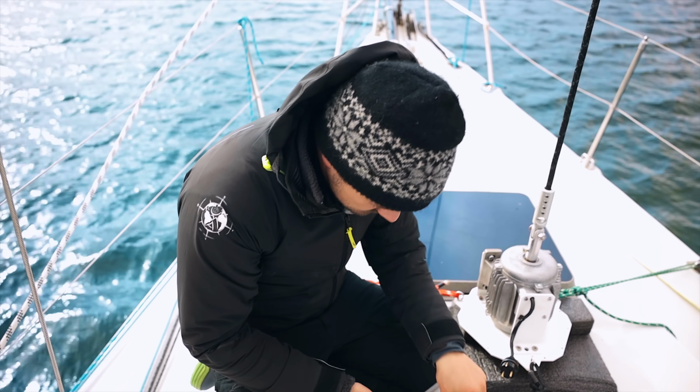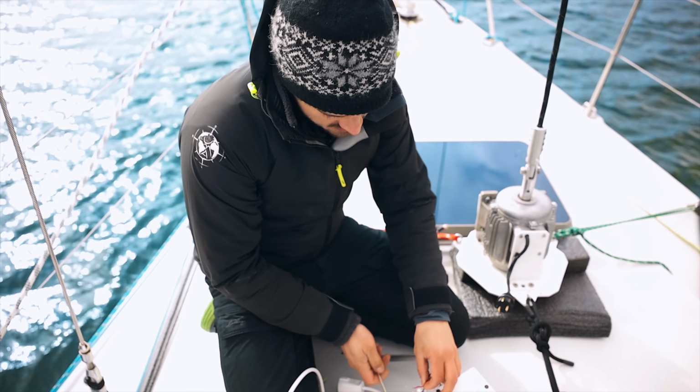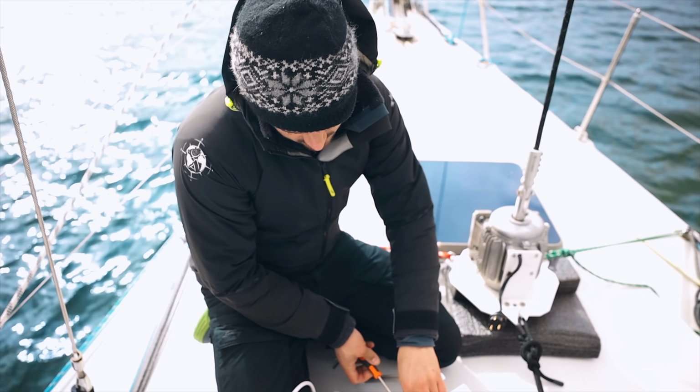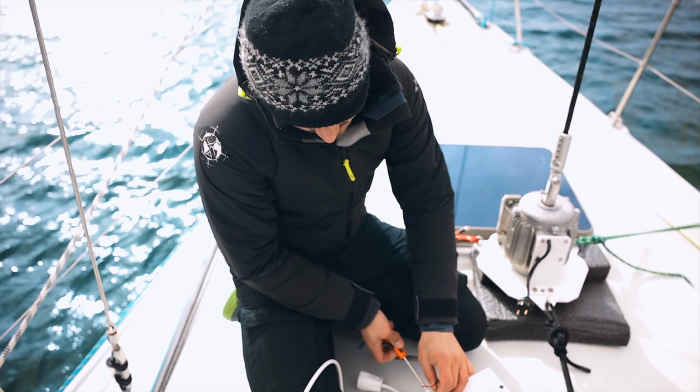Because you don't want the first test to be plugging into the boat, huh? Well, and also because this charge controller, you can dial in the charge voltage from like 10 volts all the way up to almost 60 volts.